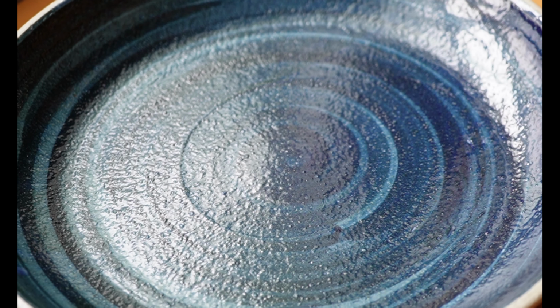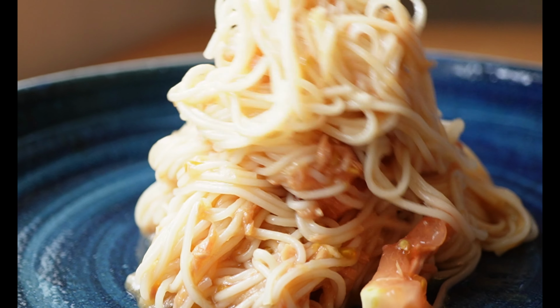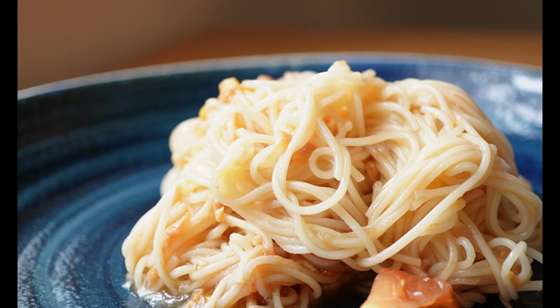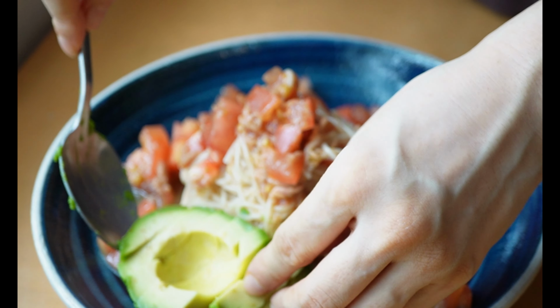Transfer to the plate and garnish with sliced avocado. To be honest, I saved this avocado for presentation purposes, but in reality, I just mix it with the sauce, which makes the taste even better.